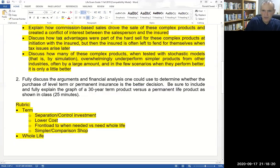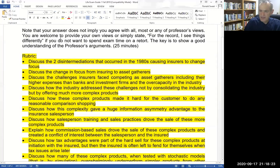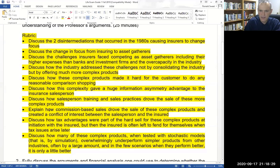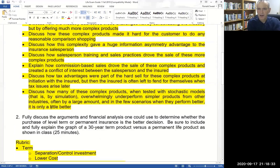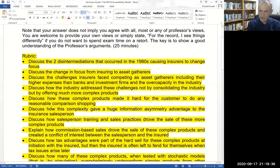So my exams are typically essay questions with at least 1 math problem. The second exam will be much more math than the first exam. The only math in this first exam is the equity-linked annuity problem. But you'll have two essay questions. And what I grade on is really how deeply you show you understand the issues.